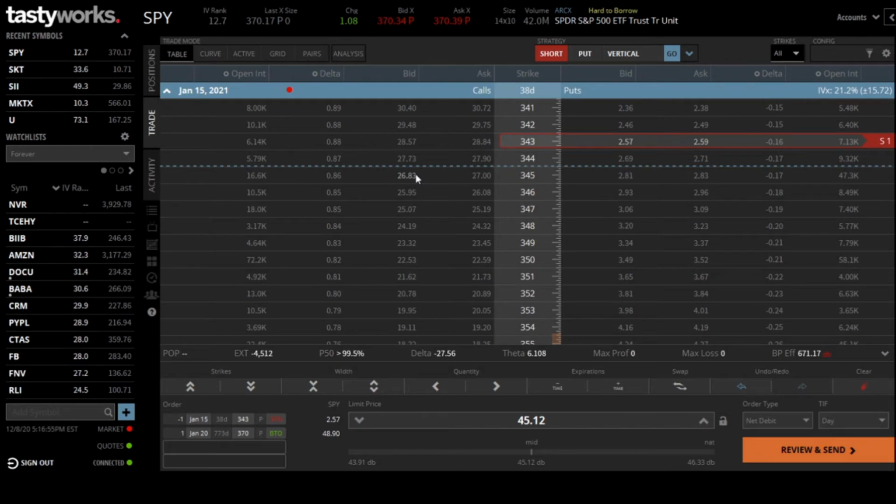What I'm personally doing, and what I'm going to continue to do, is sell roughly a one standard deviation put in the near month against it. At the time of this recording, there's about 38 days left, so that's still a decent amount of premium that'll be let out for this particular trade.